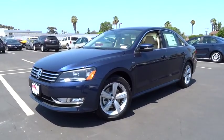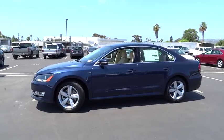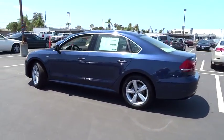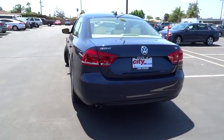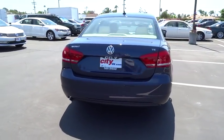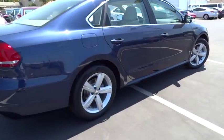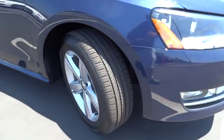Introducing our 2015 Volkswagen Passat Limited Edition. Shown in gorgeous night blue metallic, it boasts a 1.8-liter turbo four-cylinder engine which provides an impressive 170 horsepower. The responsive automatic not only adds more fun to your daily drive, it also allows for up to 34 mpg, giving you more time to enjoy the drive and less time stopping for gas.